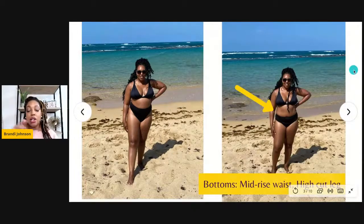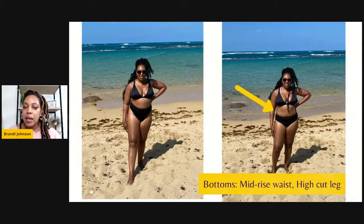And I should say for those of you who are looking at the slides, this is the same bikini bottom. I just adjusted it, which I think is kind of cool. You can actually see how I'm creating different silhouettes with the same swim bottom for illustrative purposes. This is just me on the beach messing around with where the swim bottoms are. What I've done here is a more mid-rise waist. Some companies will still call this a high waist. If you're looking at the slides, I'm on the right side. It's just below my belly button.